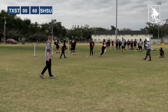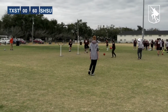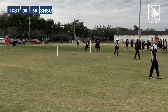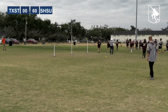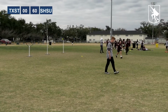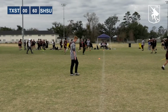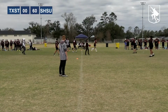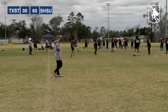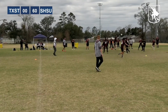Texas State slowing it down a little bit now, trying to figure out how to convert their defense into offense. No one's scored in a while now. Sam Houston has a very comfortable lead, so they're not really looking to score necessarily. They want to make sure that Texas State does not get any points on the board. And if Sam Houston can keep up this physicality, they won't have to worry about putting up offense if their defense stays this strong. Yeah, a defense like this provides a very comfortable cushion for the offense.